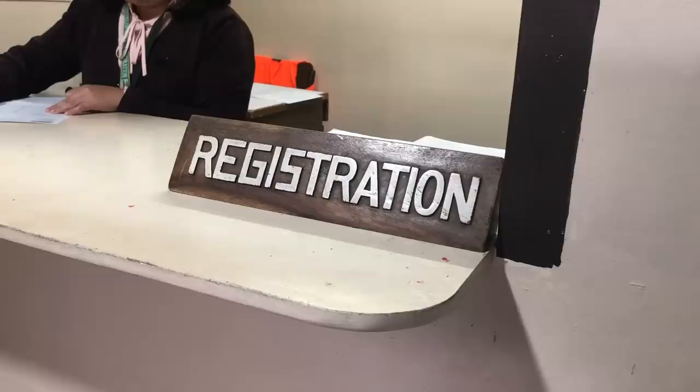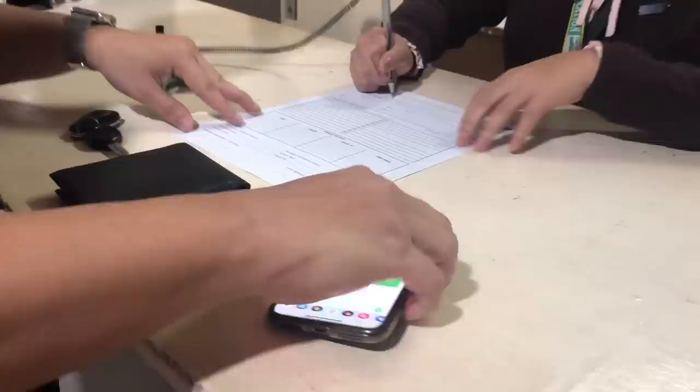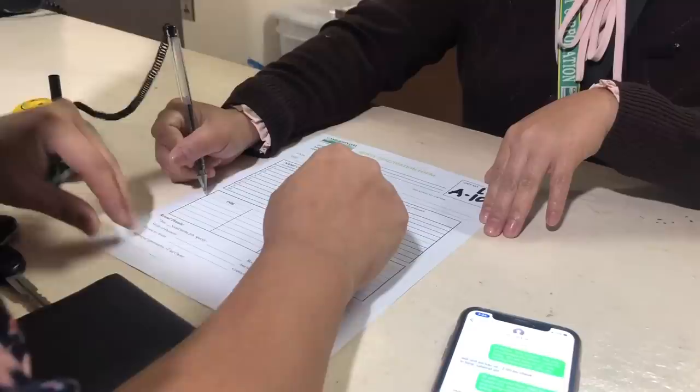This is the registration area. You will have to register the name of the guests, your vehicle for temporary sticker. Name, address, and contact number. First name pa ng mga kasama. Details po ng sasakyan, rental details, and signature.